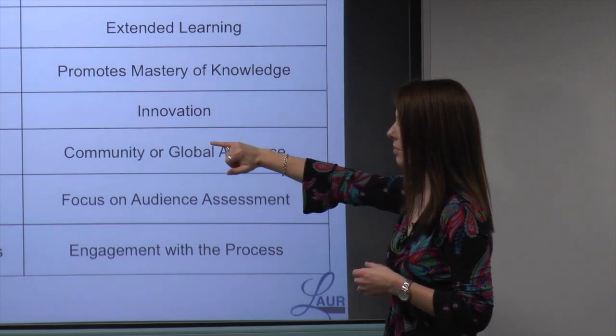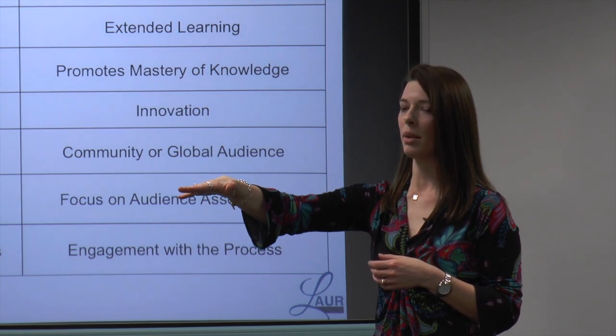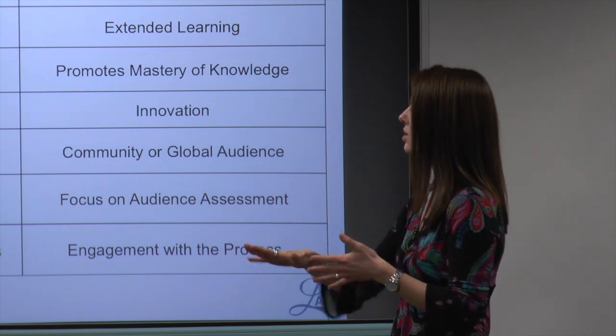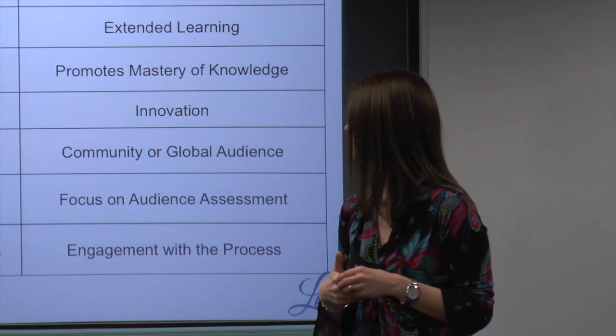Moving beyond just something in the classroom, keeping in mind that the example that we just saw, where the kids were selling to other classmates in other grades or in other classes, is certainly a lower level, but it's moving beyond just their peers in the classes.